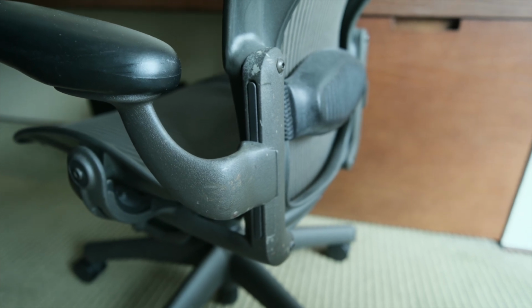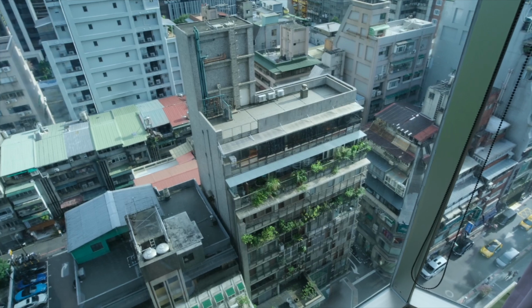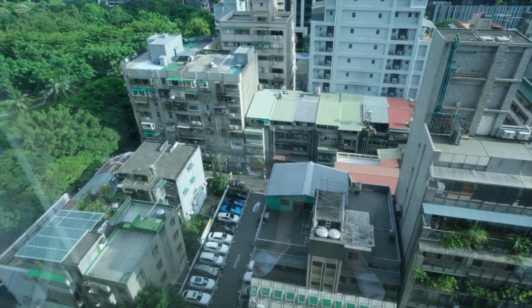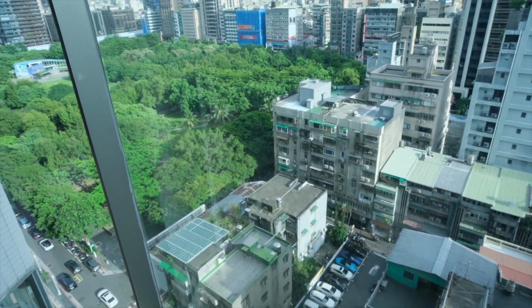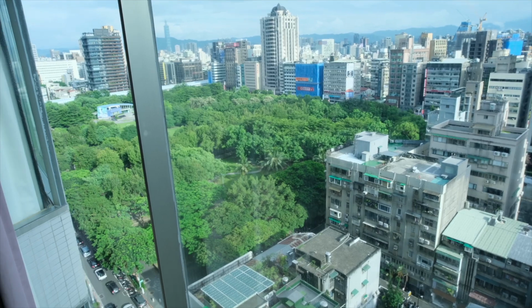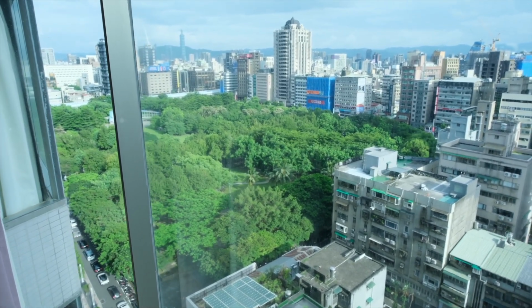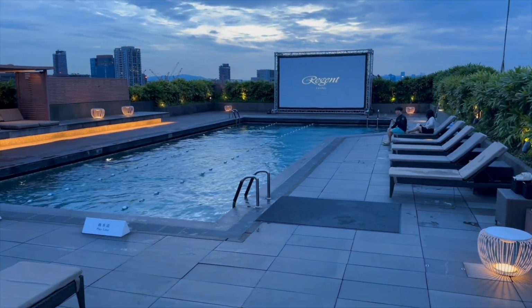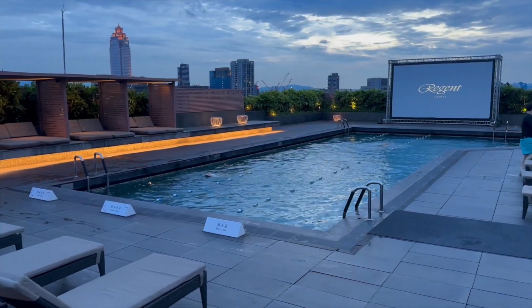So think about what you value if you have the decision between the Regent Taipei and the Kimpton Taipei specifically, because they're priced almost the same. Think about whether you value more a grand hotel with bigger, older rooms and a bigger but maybe not as high quality breakfast, or if you rather have something more boutique, small, with more selected, higher quality things.